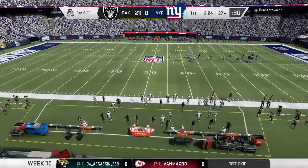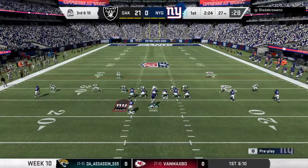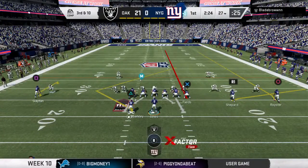I think you're right. We're only in the first quarter, so a lot of opportunities ahead. They had the incomplete pass on 2nd down. Now they need a big play here, 3rd and 10.